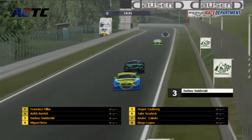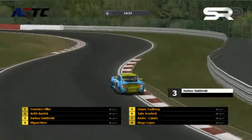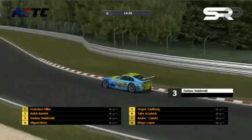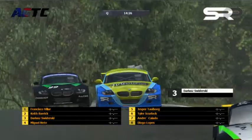Let's listen to these cars as well, which are beautiful beasts to listen to. So Racing Pro have done a great job with these, all new physics, and added a turbo as well. Real challenge to drive, aren't they, Danny? Yeah, of course.